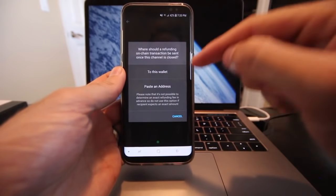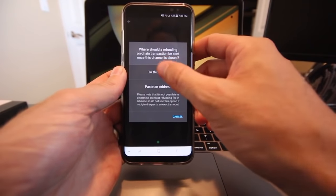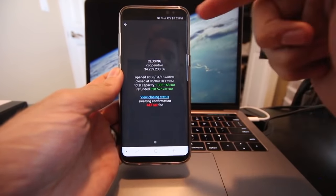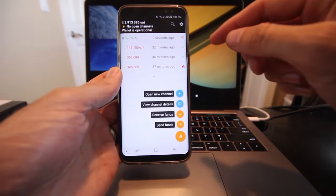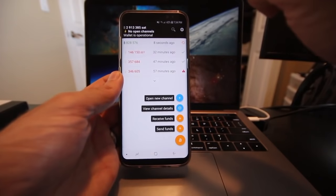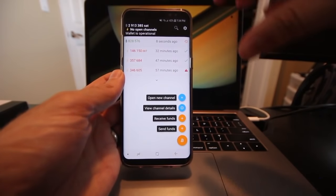And it's asking, where do you want that Bitcoin refunded? I'm just going to say, to this wallet. I could paste in another wallet address if I wanted. So it's closing the channel, and I'm going to say okay. Now it's going to close the channel for me, and I will have a Bitcoin transaction coming back into my wallet, being refunded. I can now see I have no open channels, and I have 2.9 million Satoshis here, and eventually this will confirm as a mainnet transaction, and I can move it wherever I like.